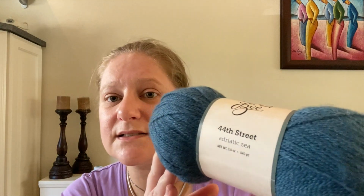And I think they're gorgeous. This is more like a steel blue, the Adriatic Sea.